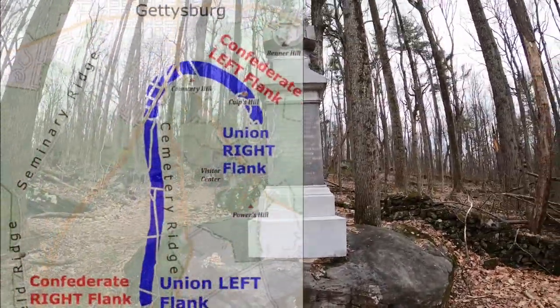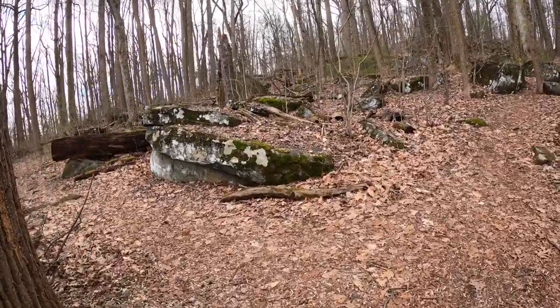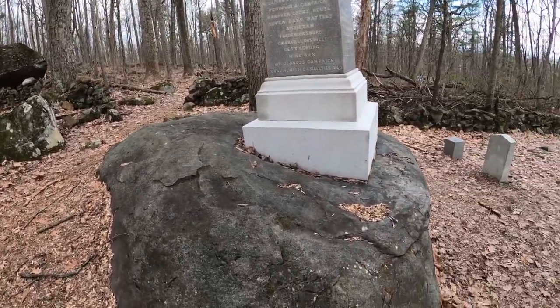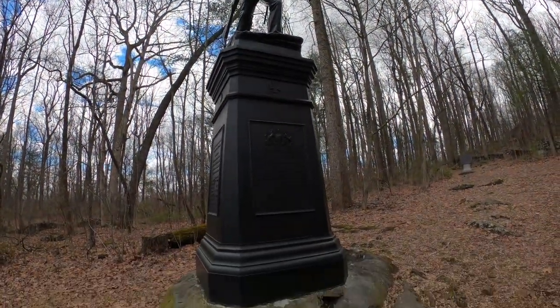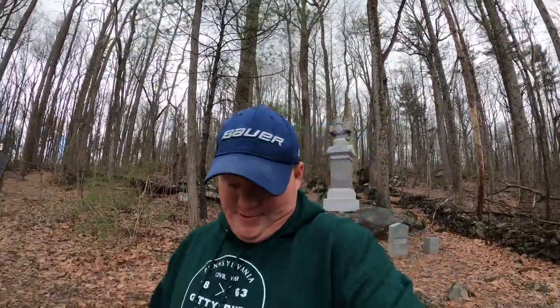Some of the monuments. And could you just imagine, man, everything that all of these rocks have seen? So let's continue making our way to Little Round Top. And as you can see behind me, let's say goodbye to Big Round Top. Let's move on.